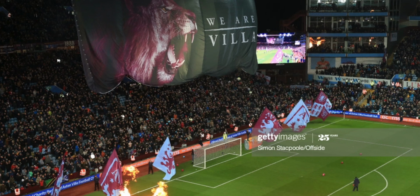I like the tier behind the goal, where they have these huge banners of their claret and blue lion. I'm a fan of the outside infrastructure as well. It looks like a proper traditional football ground. I haven't been to Villa Park yet, but I think it would definitely be a decent day out. I'm going to put decent day out there.